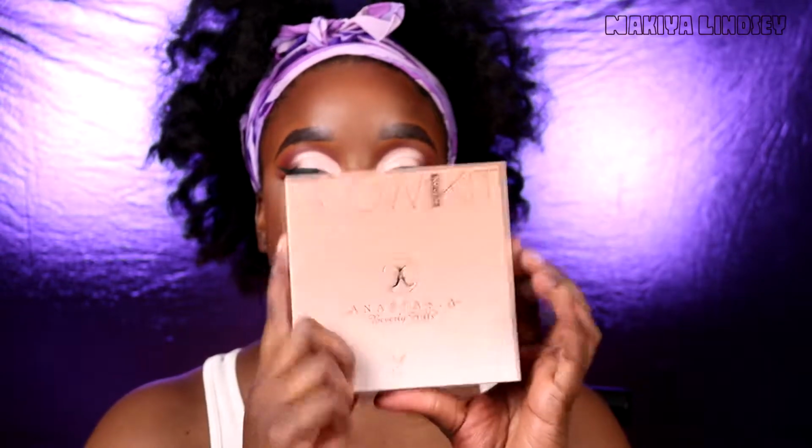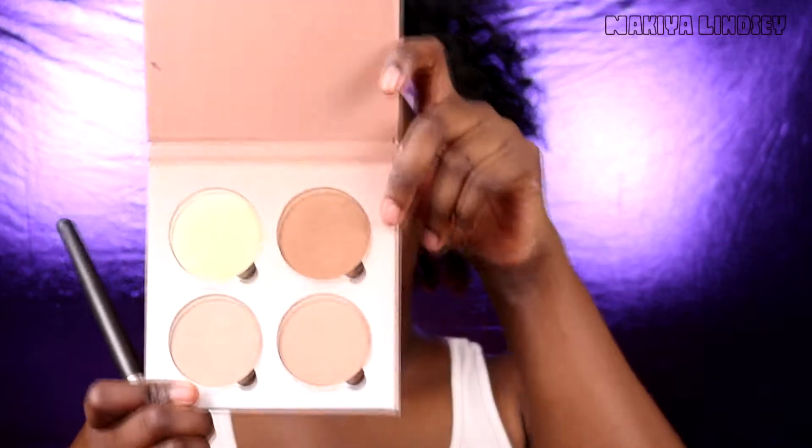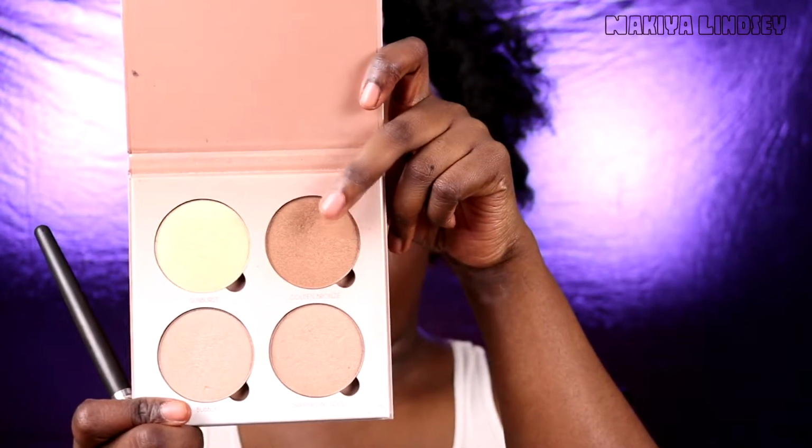Now I'm going to go in with my Anastasia Glow Kit in That's Glow, which is a holy staple. It is a throwback, but a good throwback. Golden Bronze, which is this one right here. I'm going to apply that as my highlight.